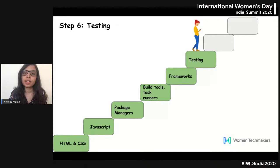The next step would be to learn a bit about testing frameworks like Jest or Jasmine. These frameworks can be used in front-end development to do unit testing, integration testing, and API testing using frameworks like Jest and Jasmine in Angular or React.